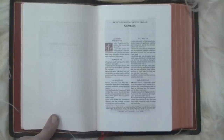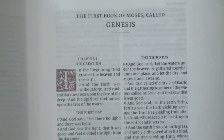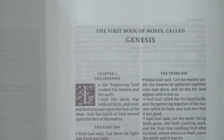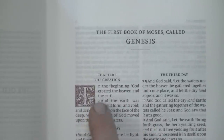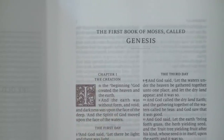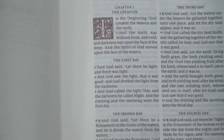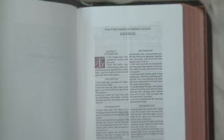And this is where the Schuyler really kind of steps out ahead of the other ones. I really love that old woodcut look of the beginning letter of the first verse of a chapter. And they do this throughout the whole Bible, which is really a lovely feature. I really like that. Really neat attention to detail. It's sort of a maroon collar, if you can't see that. Don't know if the camera's picking that up all that well.